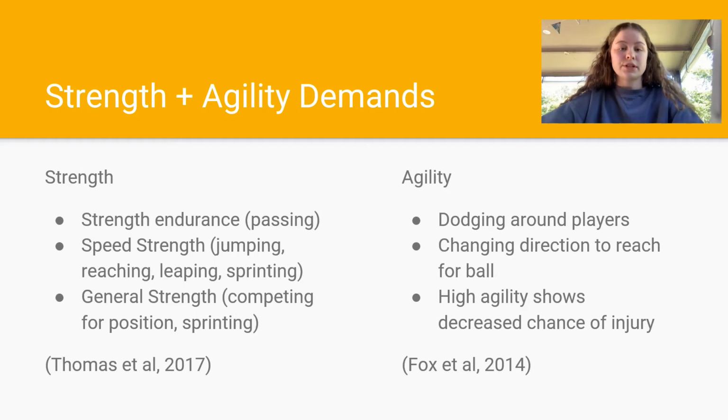Strength in many forms is required in netball, including strength endurance to sustain repeated muscular contractions such as passing the ball, speed strength to jump high, and general strength to fight for position with other players. Agility is also a vital skill in netball, not only to efficiently dodge around players and quickly change direction when reaching for the ball, but to reduce the likelihood of injury, especially within knees and ankles.